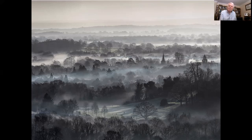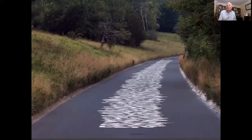Isn't that a lovely view? But you do have to get out of bed pretty early in the morning if you want to enjoy that view. So we come down, and we come down Zigzag Hill. And this, in the road, is a piece of land art by Richard Long. It was put there in 2012 for the Olympics, because as we all know, Zigzag Hill and Box Hill was a key part of the cycle race.